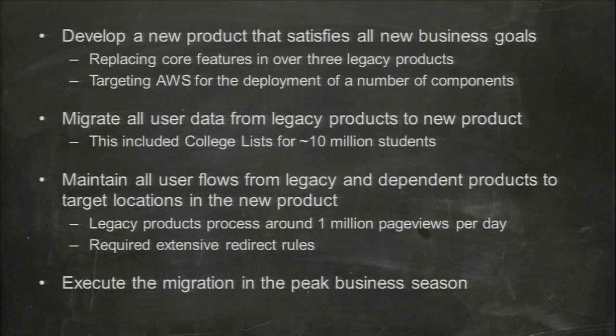And for those user experiences, as they migrated over, we implemented and had to maintain roughly 16,000 redirect rules to ensure those end-user experiences wouldn't get dead-ended during the cutover.